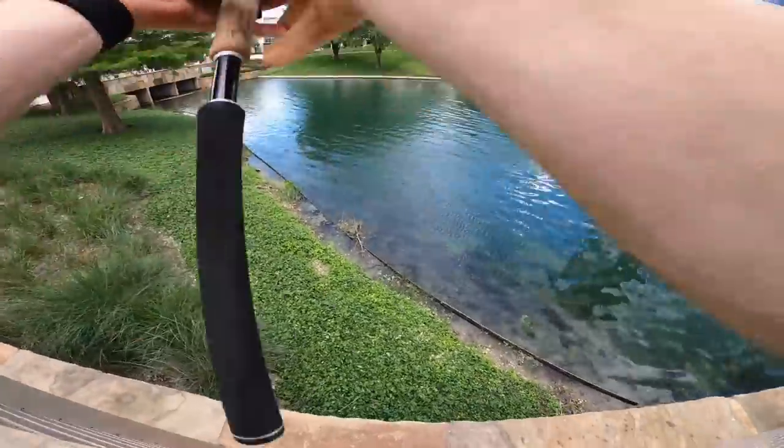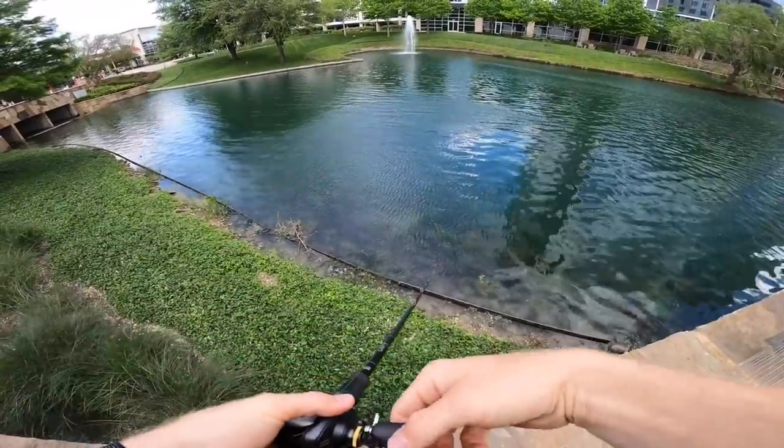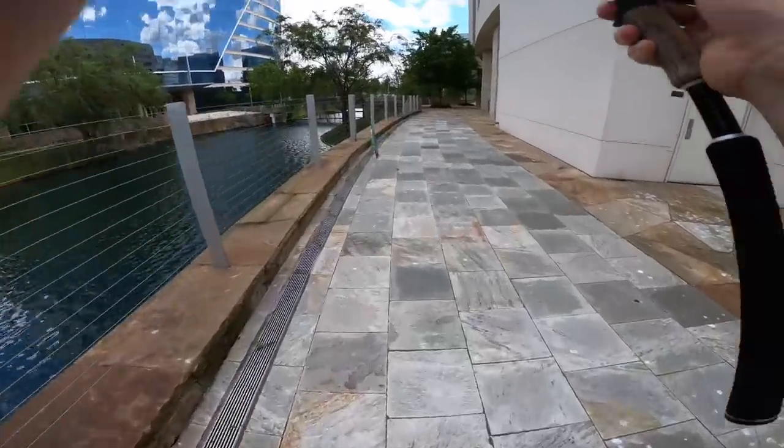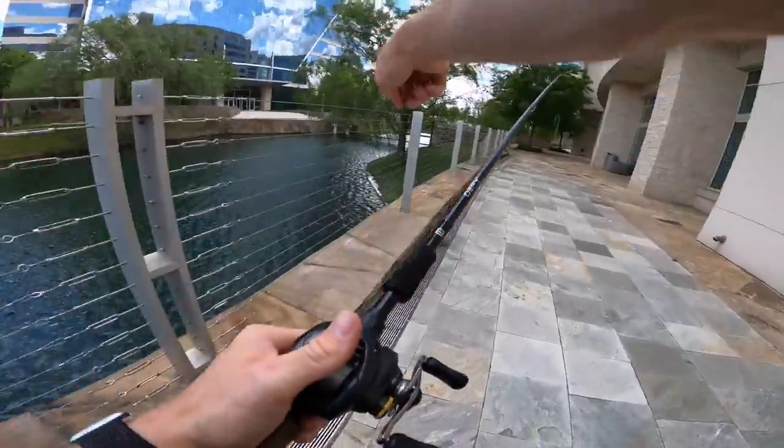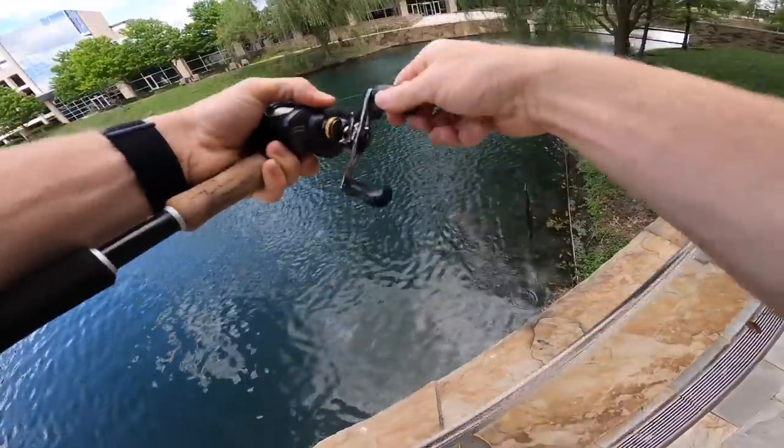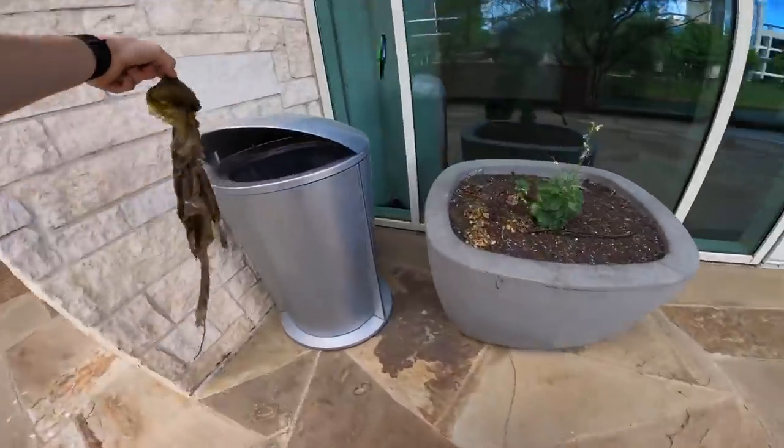All right, what's going on over here? A few more casts here, then we're gonna try another pond, you guys. See if we can't get three out of this one though. I wonder if they're up against this wall as well. Got ourselves a bag, that doesn't help. Do your part.